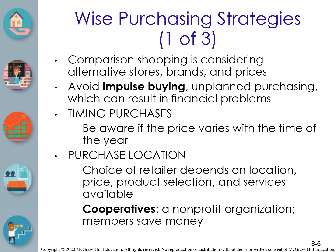The purchase location, choice of retailer depends on location, price, product selection, services available. And that can go from being in a high-end retail establishment and buying something that you could actually purchase at another lower cost, like a Meijer, versus going to a Nordstrom to buy something. And perhaps the same thing, perhaps something very similar. Typically the price would be lower at a Meijer, for example, just using that as an example, but hopefully you get the idea.